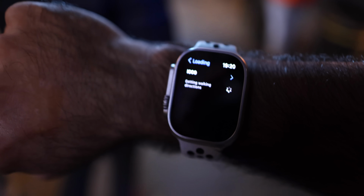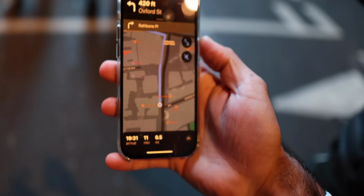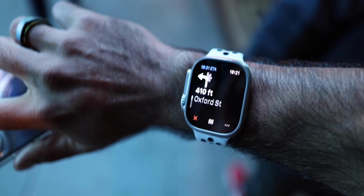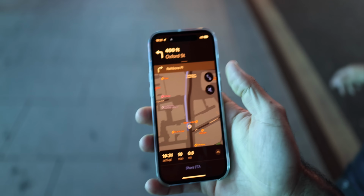Another reason to use your iPhone over the Apple Watch. All right, it's got directions, go. Start charting, boom. But the benefit of starting on the iPhone means that if I flip my watch, it is now on my watch. There you go. So maybe that's the move. You start on your iPhone, you turn this off, you put it in your pocket, and then you pull out your watch when you need it.